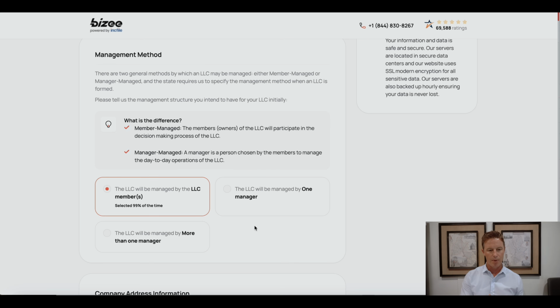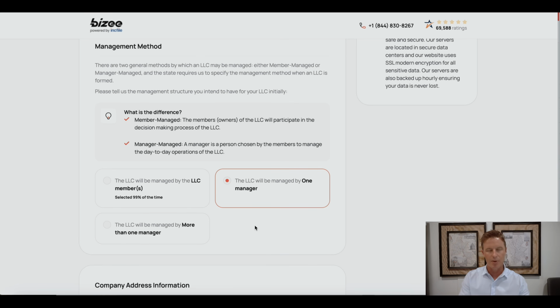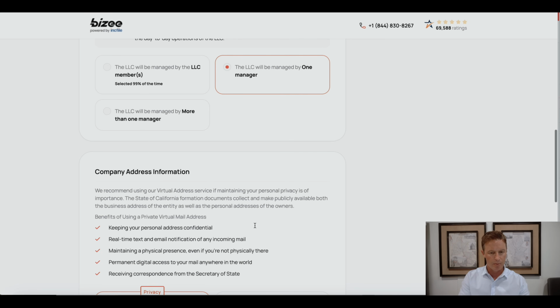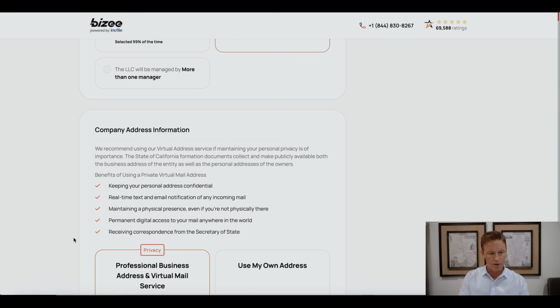You can choose a member managed LLC or a manager managed LLC. For this purpose, I'm going to choose a manager managed LLC that is managed by one manager. As you can see, you can have more than one manager, or you can have your members manage it. I like manager managed LLCs because it makes signing contracts easy, and there are other reasons I like it. I'm not going to go into the details, but I'm selecting LLC to be managed by one manager, and that manager is going to be me.